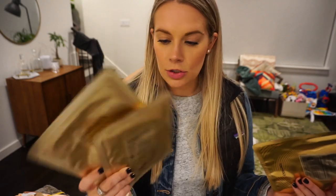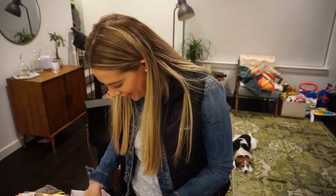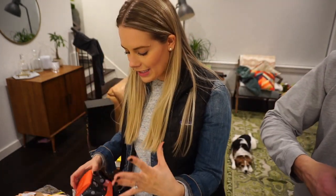So if you don't know, fermented snail goo is like a huge anti-aging thing in Japan or in Korea. So I got the timeless one, 2 timeless ones, and then an intense care one. This one's gold 24 karat snail hydrogel mask. Yeah, Kelly's gonna have a snail trail all over her face. That's disgusting. But anyways, they are really, really affordable. Each mask is anywhere from, these ones were like $2 to $3, and these ones are like $3. And then the snail ones were like $8.